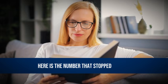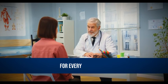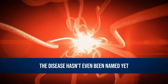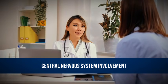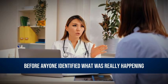Here is the number that stopped me cold when I first read it. Neurological symptoms precede a Sjögren's diagnosis at a 2-to-1 ratio. That means for every 2 people whose nervous systems are being destroyed by this disease right now, the disease hasn't even been named yet. And in a landmark case series, every single patient with confirmed Sjögren's central nervous system involvement had already received a working diagnosis of multiple sclerosis before anyone identified what was really happening.